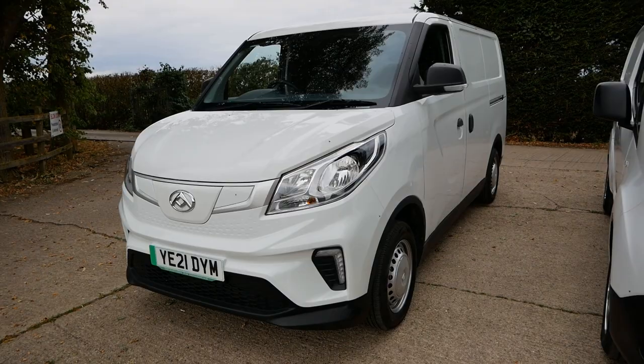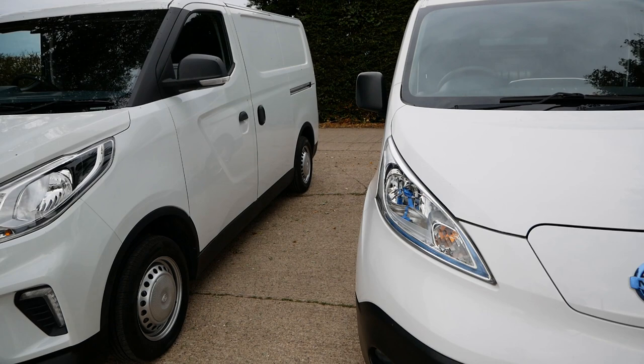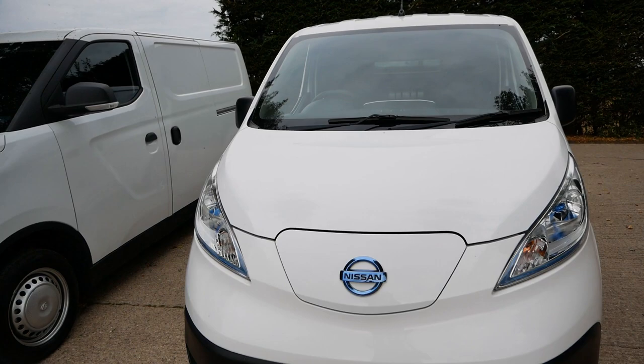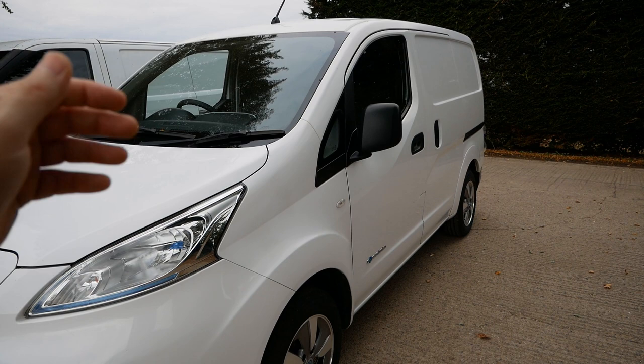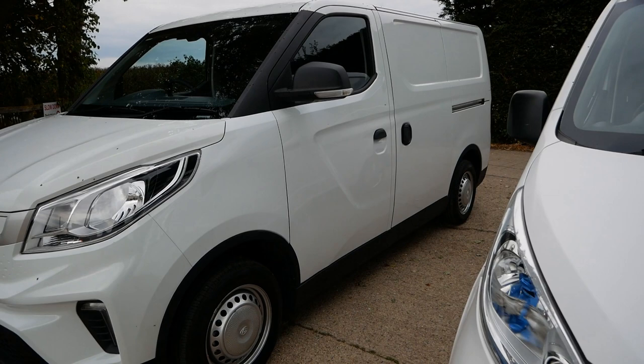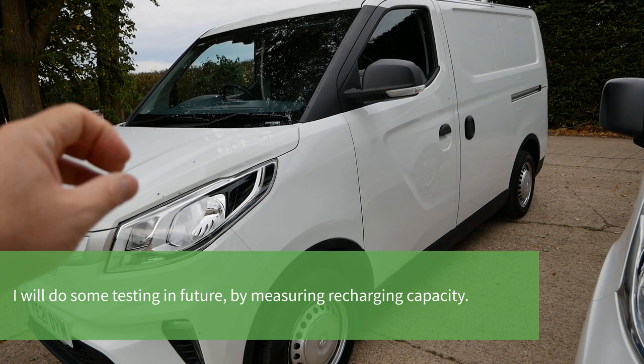So let's just quickly talk about range. Range is dictated by the size of your battery pack primarily, also a little bit by the efficiency of the vehicle. But these have a 40 kilowatt hour battery, and that's full size. So you have about 38 kilowatts of usable space that you can use. These have a 35 kilowatt hour battery or a 52.5 kilowatt hour battery. What isn't clear is whether that's full size or usable size.